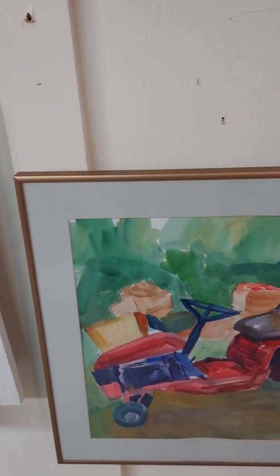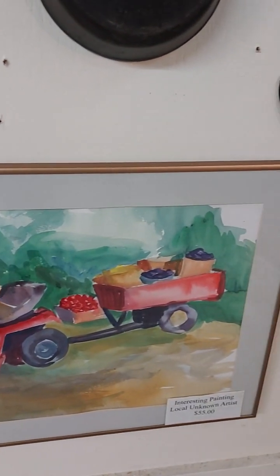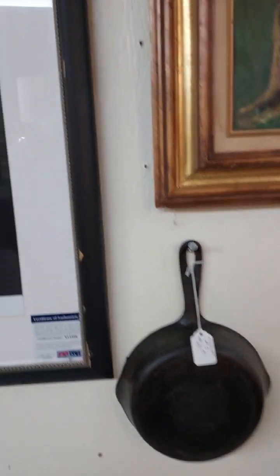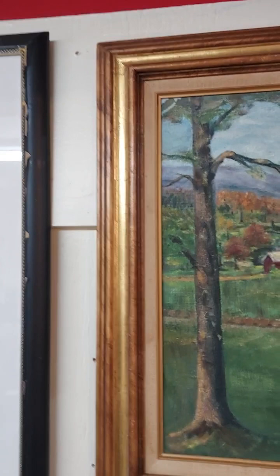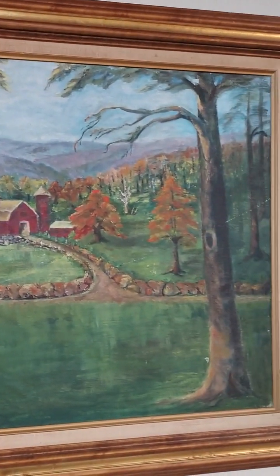This is a nice watercolor. And being at a farmer's market, we will have, or try to have, farmers related things. And this is by Melba Edmonds. This is a painting of a farm scene.